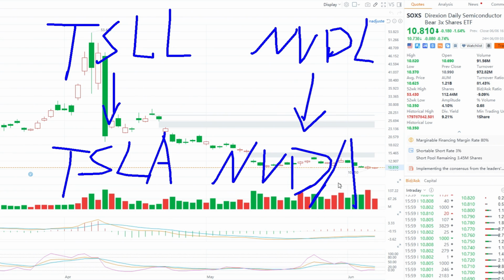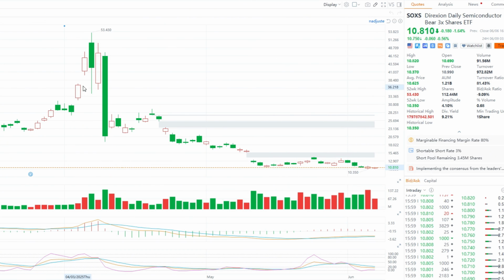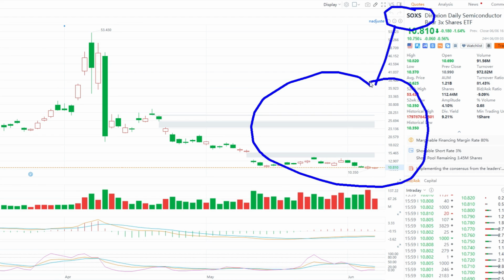But SOXS is completely different. Its underlying assets are a diversified basket of stocks. So how many stocks are in this basket? About 30. SOXS tracks around 30 companies. Those are its underlying holdings. Roughly 30 companies like the ones we mentioned. So compared to just one company, what's the advantage here?